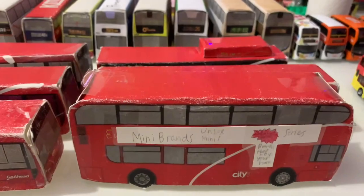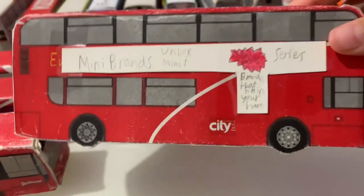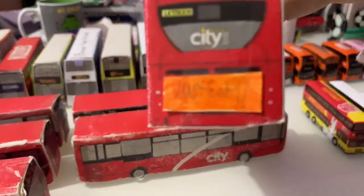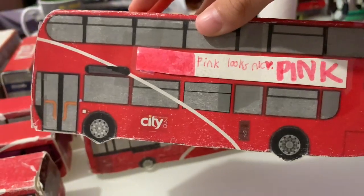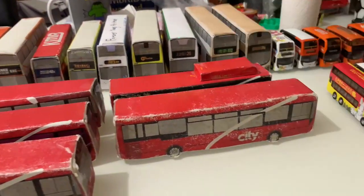Okay, so let's start with the Plymouth City buses first so that the rest of them can be Hong Kong. Okay, so this bus has been in a lot of my Mini Brands videos, all of the Mini Brands videos of mine. 471. Okay, and it's Just Eat. Oh, pink looks nice. Yeah, I'm putting that away.